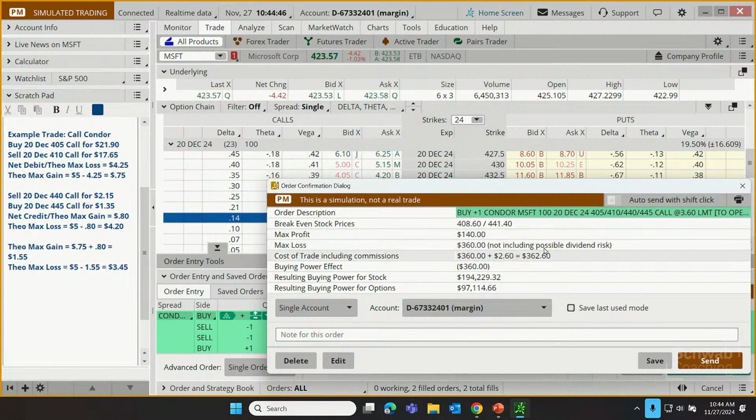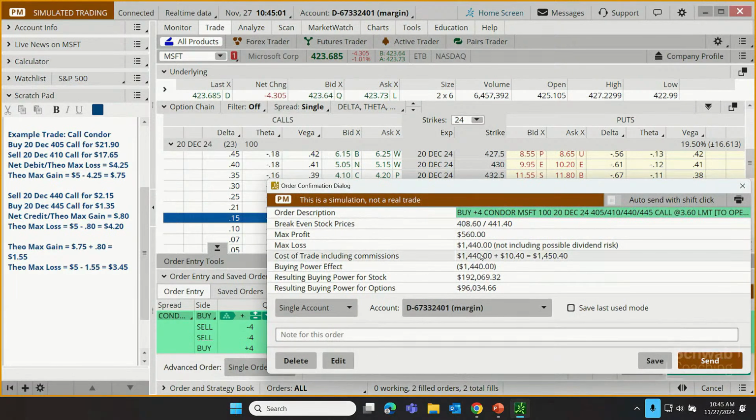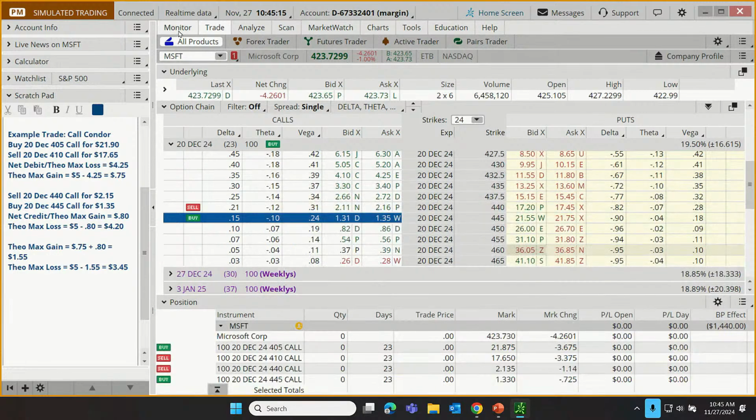There is a commission. This is where the trader might decide, well, how much can we afford to risk. How about let's dial this up a little bit. How about we do 4 contracts for this trade? Click confirm and send. That gives us a maximum profit of $560, maximum loss of $1440. There is a commission to be paid here, multiple contracts, multiple strikes. Let's send that order off and see if we can get a quick fill.